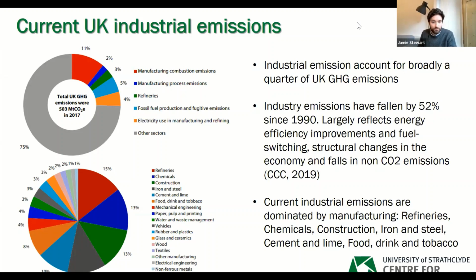The pie chart at the bottom gives a breakdown of the main contributing sectors to those industrial emissions. You'll see at the top we have refineries, followed by chemicals, construction, iron and steel, and cement. I think it's fair to say that they are all seen as essential products to our society. So that is one of the key challenges going forward. While we can do as much reuse and recycling as we can, these products will remain critical parts of our economy.